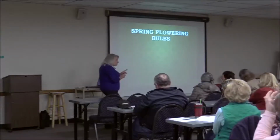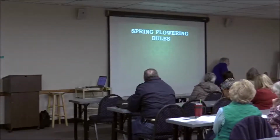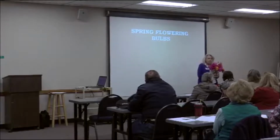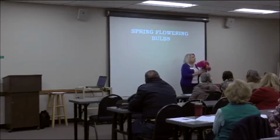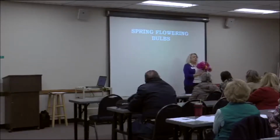And I'm going to start off by showing you these, which are bulbs. I don't have any flowers from the bulbs we're going to plant today because they bloom in the spring. But these are dahlias that were grown from bulbs that are planted in the spring. And the reason that these are here is because one of our Extension Master Gardeners, Linda Lloyd, actually these are all prize winners from the State Fair this year.